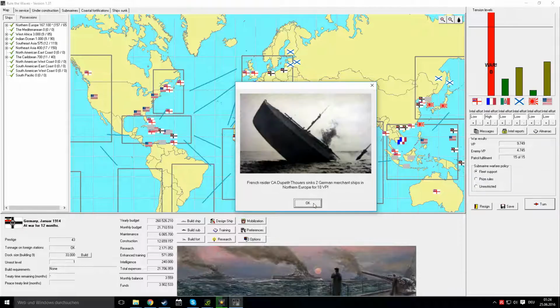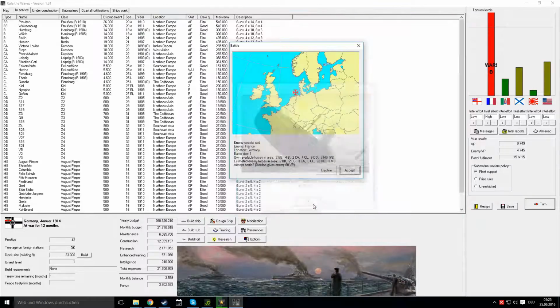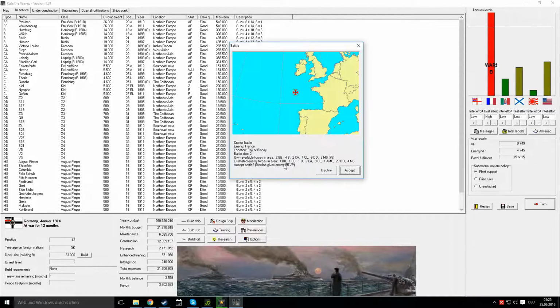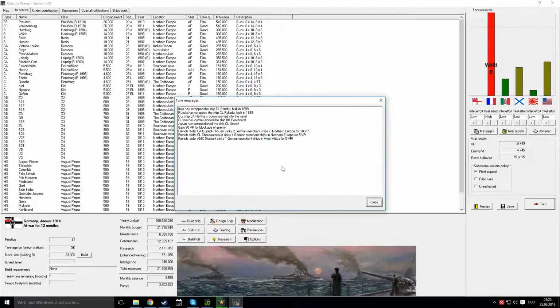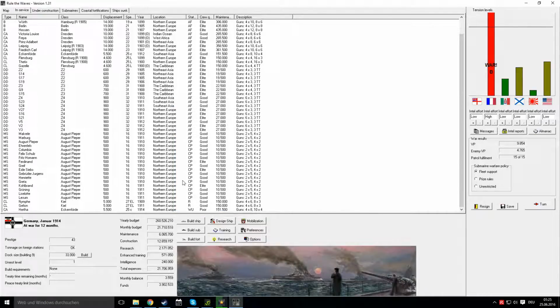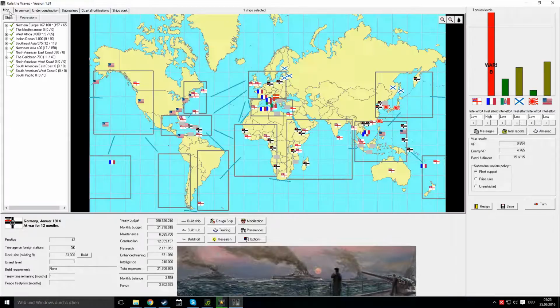We sunk an enemy destroyer. Lose two merchants, another one, another one, four merchant ships, enemy coastal raid. We accept that. The French declined, 55 points. Cruiser battle again. We accept that. They decline. Great. So, probably, yeah, down here we will find the Hertha.